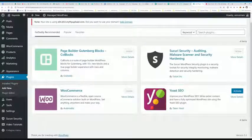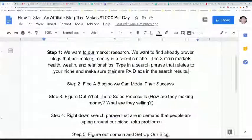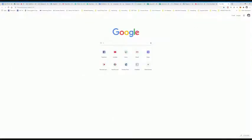So we just downloaded Yoast SEO. Now we want to activate it. Okay. So the next step, right? Step 5, figure out a domain and set up a blog, will lead us to step 6, which is install plugins, which was Yoast SEO. Okay. And then what we want to do is we want to download a few other plugins.